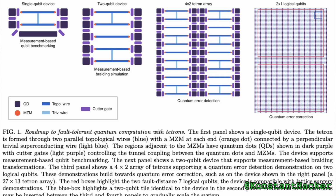This should lead to better error correcting ratios of physical tetrons to logical qubits in the future because of their low error prone nature. Hopefully, from what Microsoft says, we can expect hundreds to 1 for rock solid logical qubits. And in the scaling paper, I'll put links in the comments. In the scaling paper, you can actually see how they go from the 4x2 array and move up to these giant arrays of tetrons that create logical qubits. And hopefully 1 million of these will fit on that tiny little thing that I held in my hand.